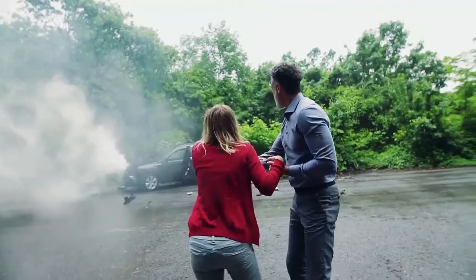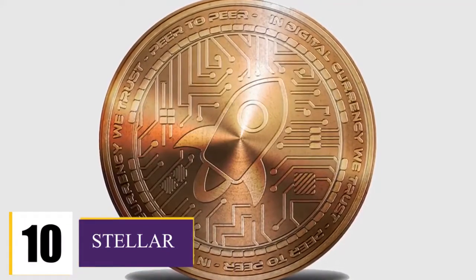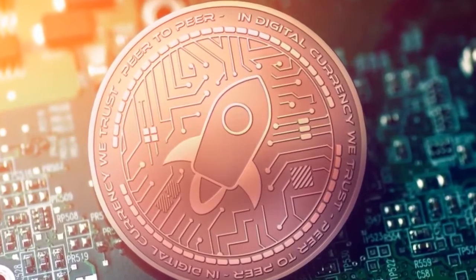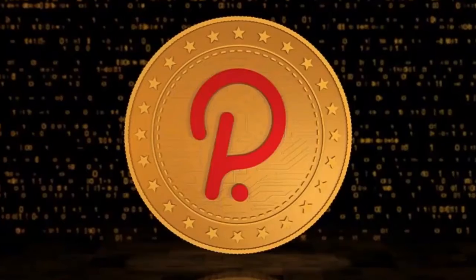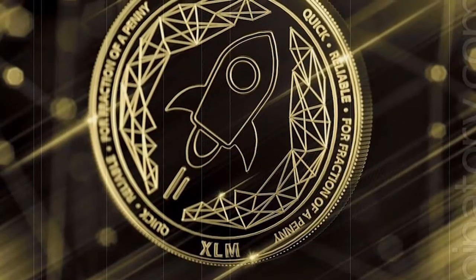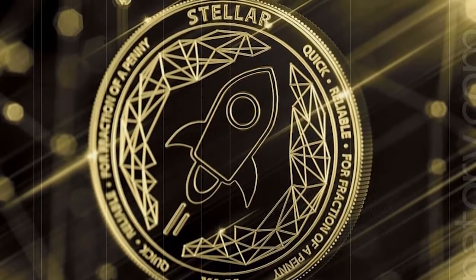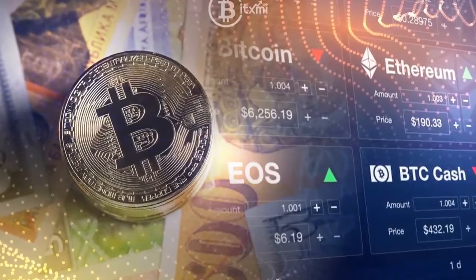Now, let's get started. Number 10. Stellar. First on this list is Stellar, which was launched 6 years ago in 2014. It is an open-source, decentralized protocol for low-cost transfers between fiat currency and digital currency. Similar to Polkadot, which is another cryptocurrency we'll talk about later, the idea here is to also have the ability to interoperate between various currencies. With a supply limit of 50 billion, Stellar currently trades at 0.33 of a dollar.